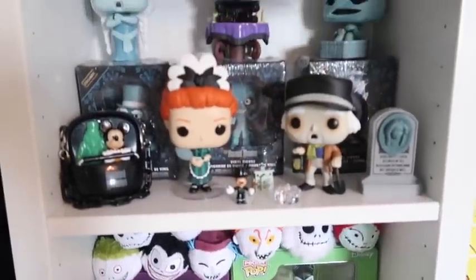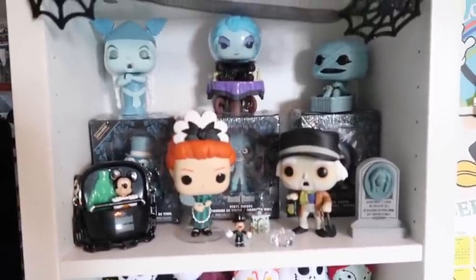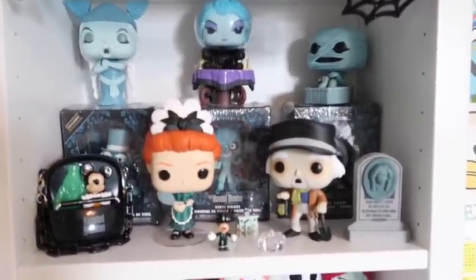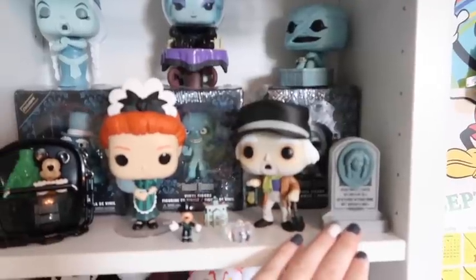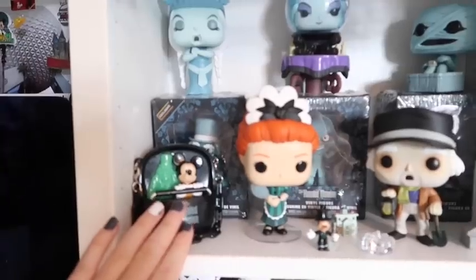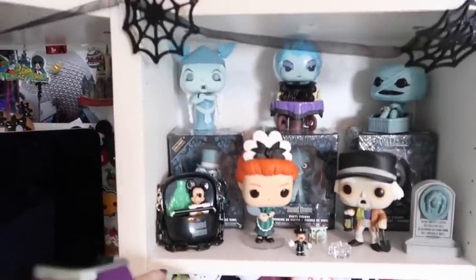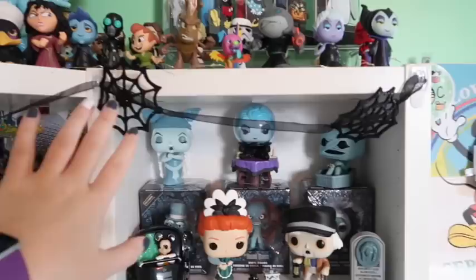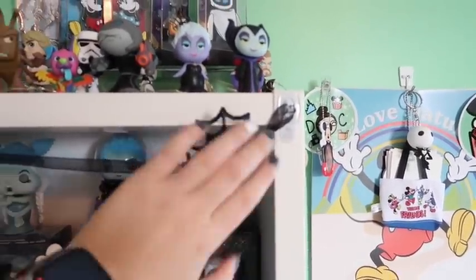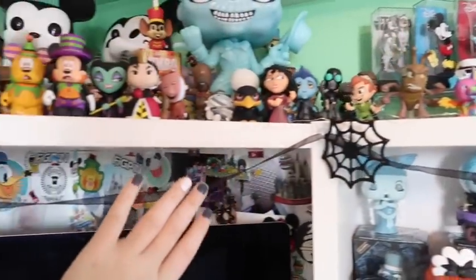Up here from that, we have some of my Haunted Mansion pops, which you will see all of them throughout this video because there are so many of them. We have the little antenna topper from Walt Disney World, more little pumpkins, figures, pops, mystery minis, and Tokyo Disney Resort candy cases. I also picked up this little garland last year, and I put some little hooks up on my desk, which is pretty new. And then I have all these little fun spiderweb garlands hanging down, all sparkly and cute, just to add a little something else to the display.